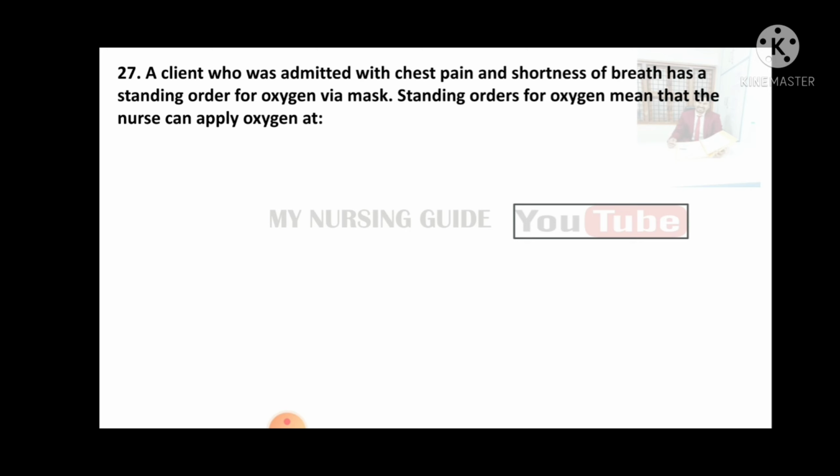Twenty-seventh question. A client who was admitted with chest pain and shortness of breath has a standing order for oxygen via mask. Standing orders for oxygen means that the nurse can apply oxygen at: A, 2 liters per minute; B, 6 liters per minute; C, 10 liters per minute; D, 12 liters per minute.